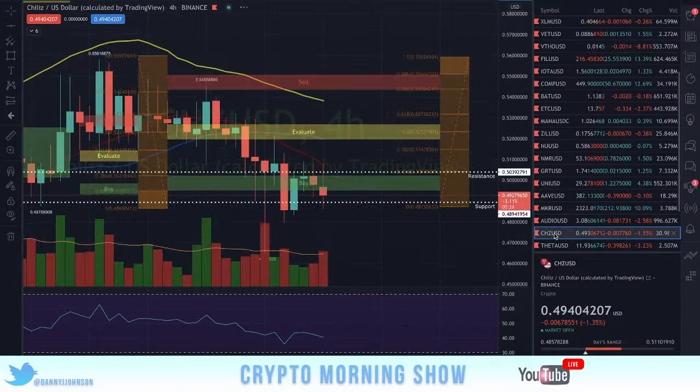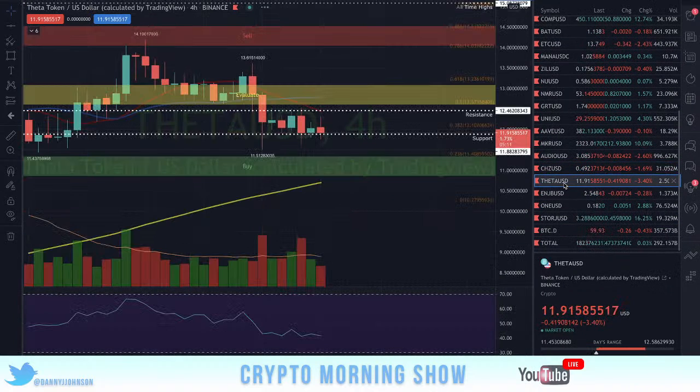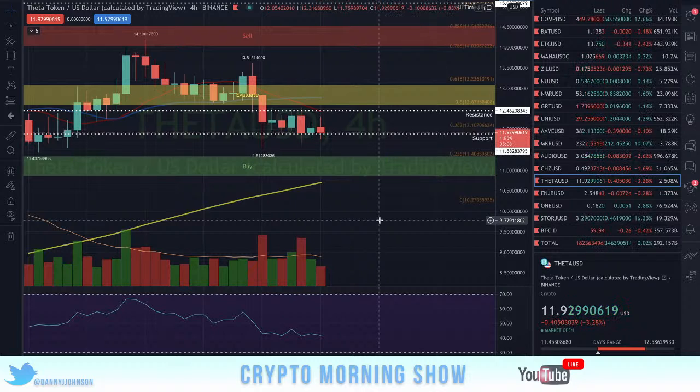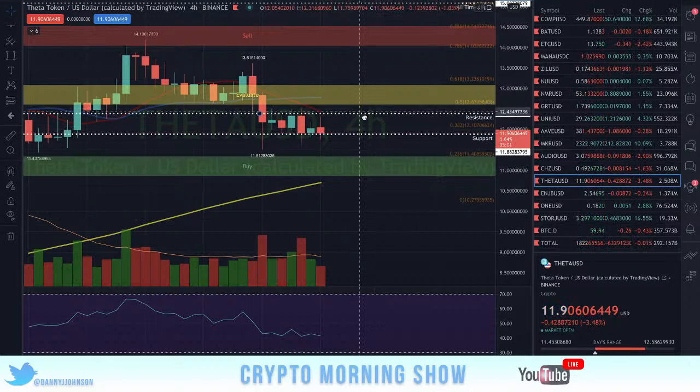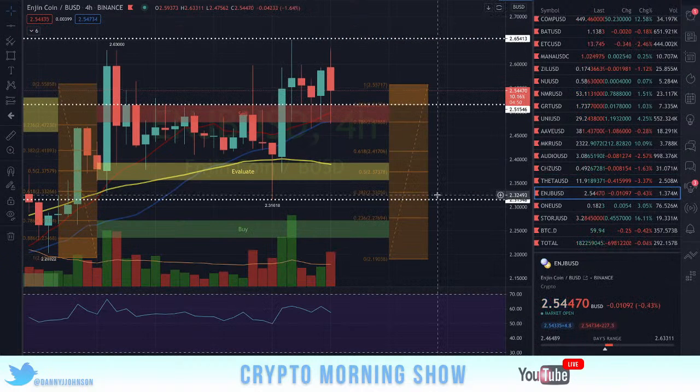Let's move on to CHZ USD. Holding that support at the 0.48941, resistance up at the 0.503 for CHZ. Moving on to Theta. Very similar looking chart. Support at the 11.882. Resistance up there at the, first going to have that guy, 12.218 for Theta USD.